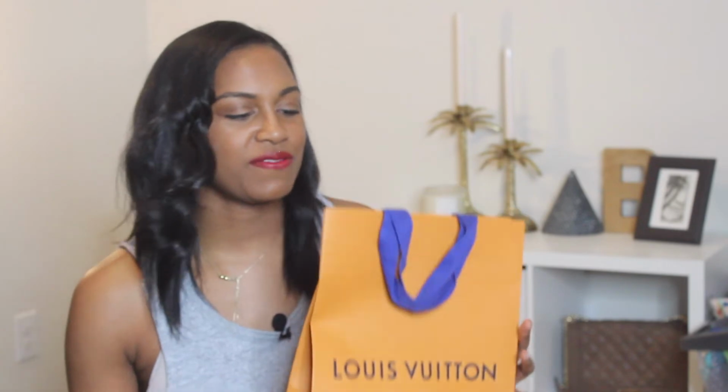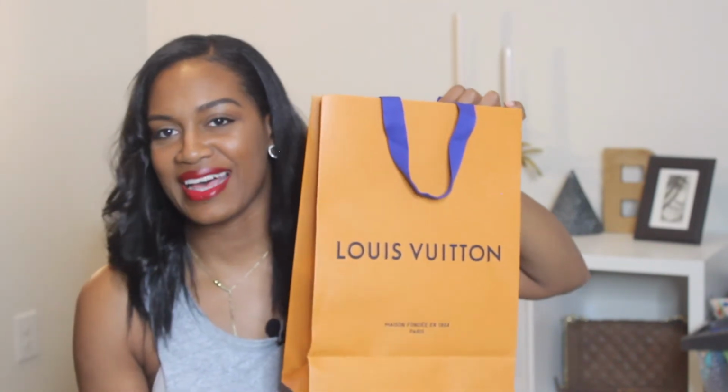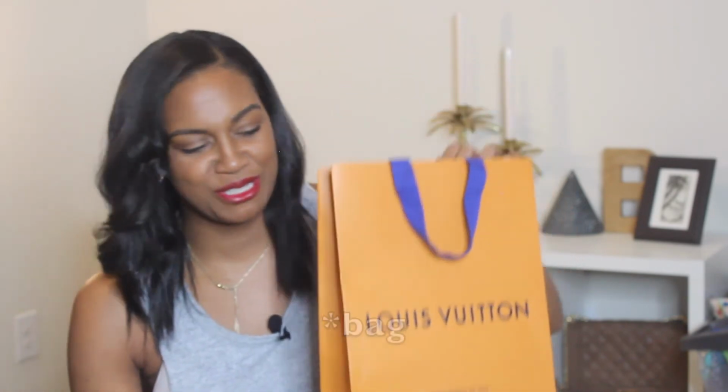And then what I've been waiting to unbox. I have other Louis Vuitton items, but I have not purchased anything brand spanking new from the store. So this will be my first brand new item from Louis Vuitton. And of course you have the orange box with this really pretty blue. Like, this is just so pretty. I feel like it's gonna be a little bit underwhelming when you see what I got, because they gave me such a huge box.